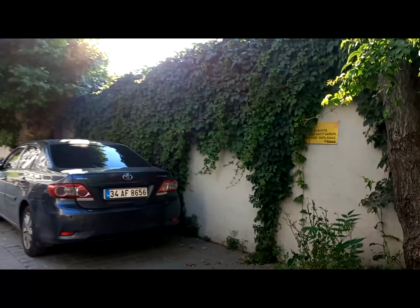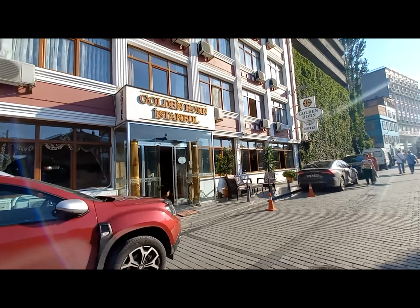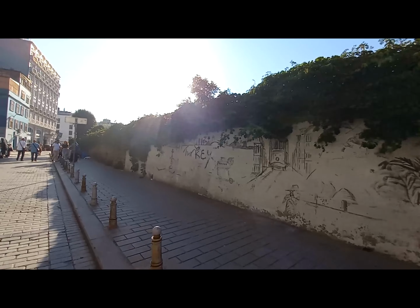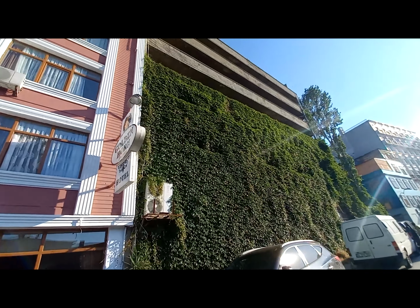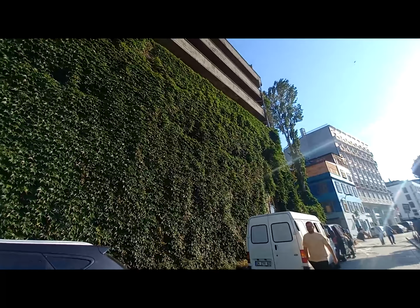I love the greenery that's just covering the walls. I don't see that very often. So here there's Golden Horn Istanbul, and then there's a colorful building there. And oh, there are nice drawings on the wall. It says Turkey and then they drew stuff. And this green wall is like 4 stories high. It's beautiful.